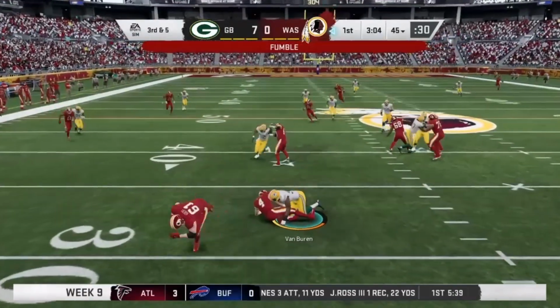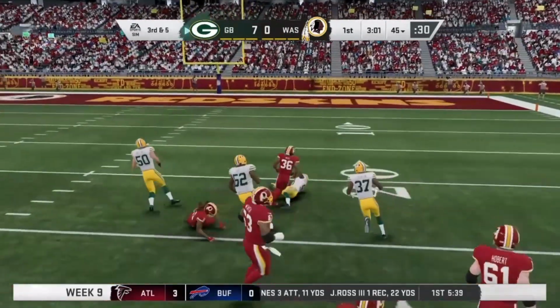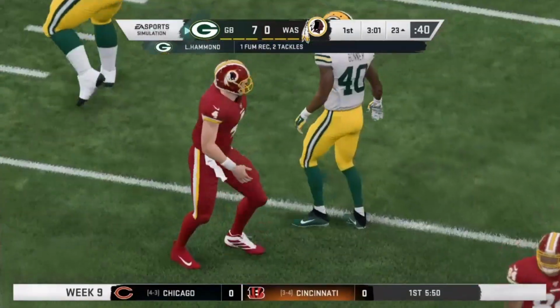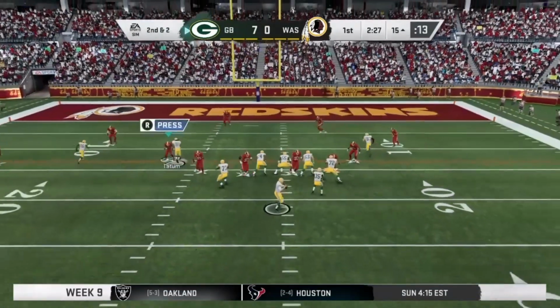And Van Buren goes down. He's going to fumble the football, and it is picked up by Green Bay. Forced and recovered by Hammond. And the Packers with a chance to go up 2 scores.